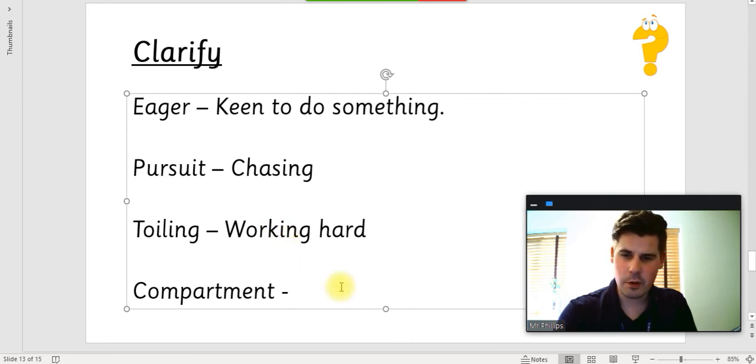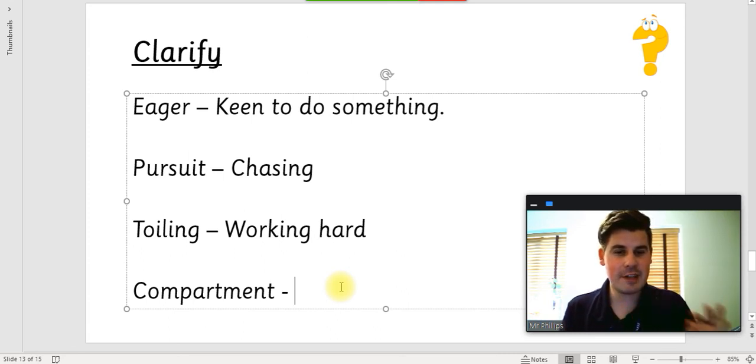And then our last one, which hopefully some people will know, is compartment. Okay, pause the video there and write me your definition of compartment.